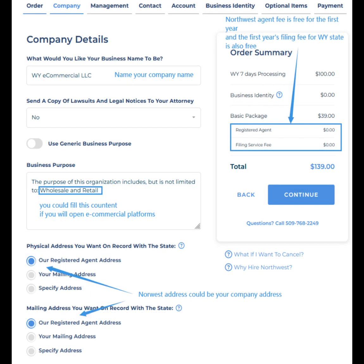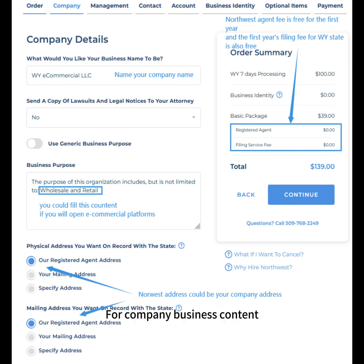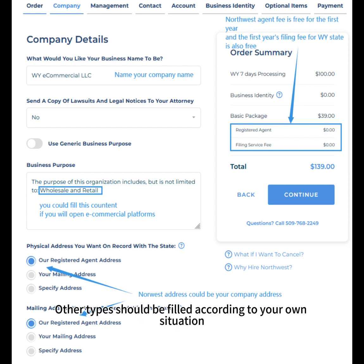3. When naming a U.S. company, it is best to Google it first, so that the probability of a duplicate name will be greatly reduced. For company business content, if it is an e-commerce company, it can be wholesale and retail. Other types should be filled according to your own situation.